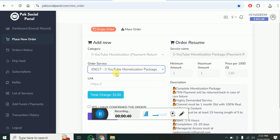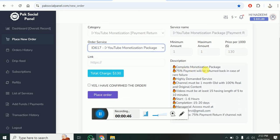It's written that for one channel they will charge just 130 dollars. It's a complete monetization package. 75% of the payment will be returned in case of rare failure. So it's a huge offer on this platform. You can resell it for $180, or $200. It's up to you how much you are going to earn. It's a highly demanded service.